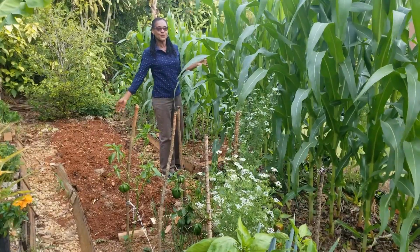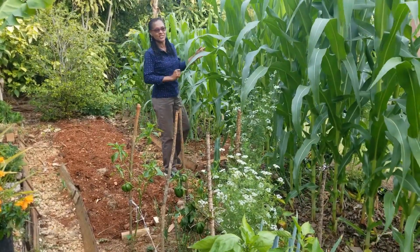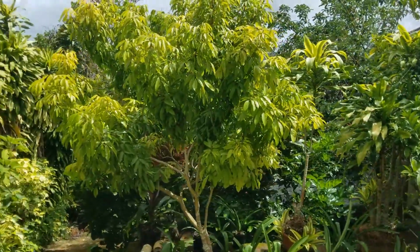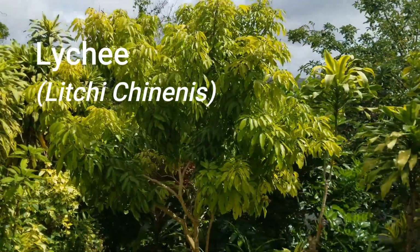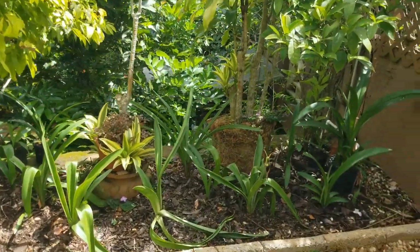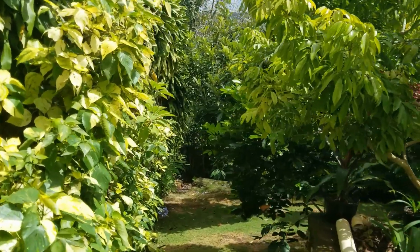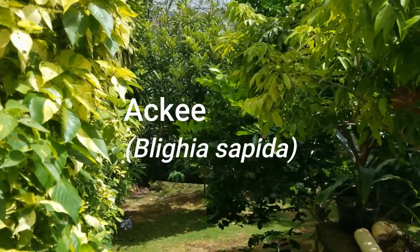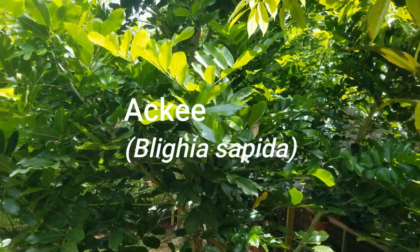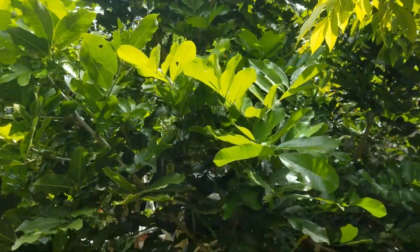So that's it for the food section. Let me move on to essentially what is the fruit tree section. To my right is a small lychee tree at the edge of a bed of amaryllis. Moving down the slope and to my right, the next tree is an ackee tree. It's about 5 years old and it's yet to produce its first fruits.